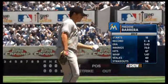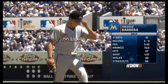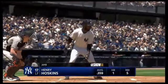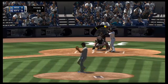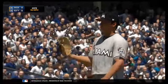Dan, any thoughts? Hey, Matt, 5 full innings for this guy in his last one. You couldn't really consider that a powerhouse outing. He was able to get a no decision, but I'm sure he and the team are looking for a lot more in this one today. Into the box now, Henry Hoskins. He'll lead things off here in the bottom half of the first. Belt high and right down the middle for a strike.